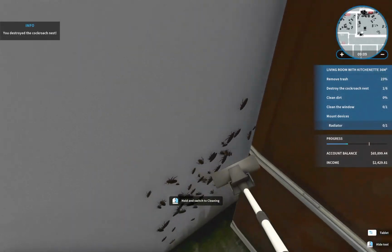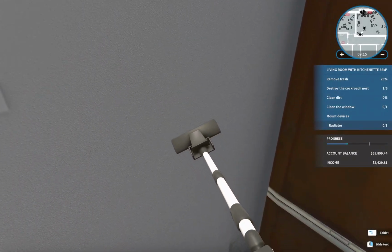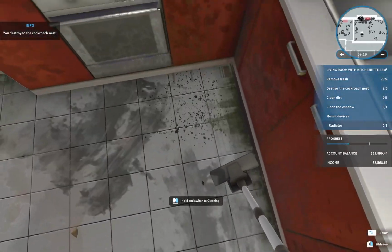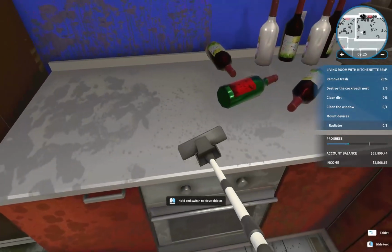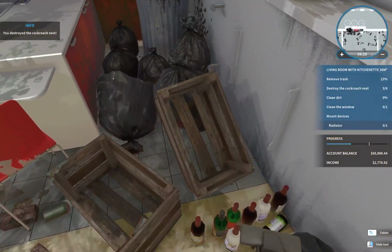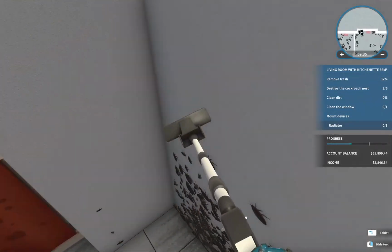Alright, got one nest destroyed. We'll get rid of another nest. There we go. Another nest down. Bunch over here by the trash can. Let's get rid of these.